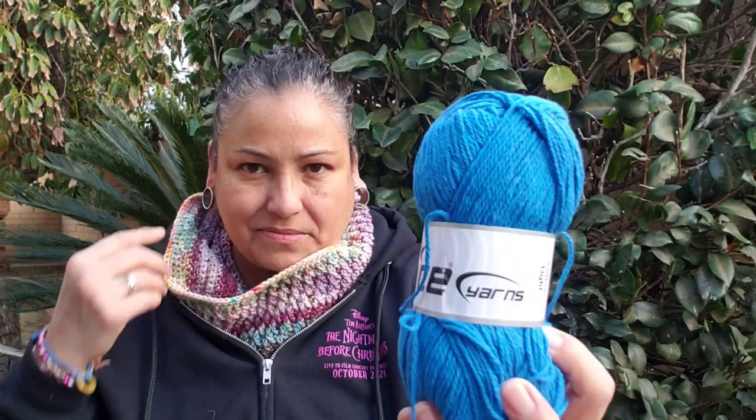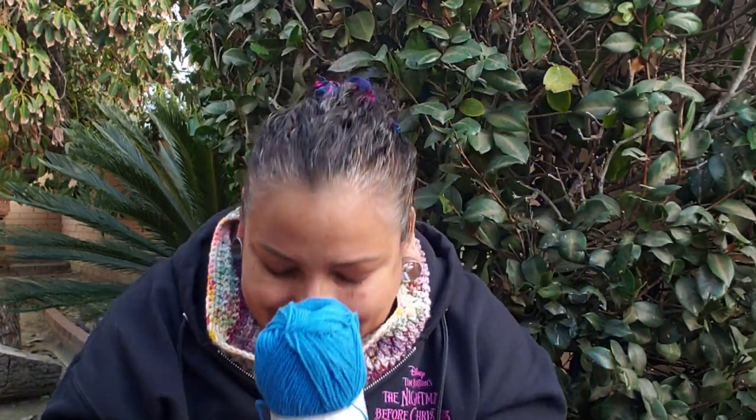Chubby. Let's see. Ooh. Oh, ice yarns. You know, I got my first ice yarns from you guys because I had never had ice yarns before. This is cotton linen. This would be good for... Oh, I know what this would be good for. I was thinking of looking for some cotton. And there you go. My wishes were answered. I thank you very much.